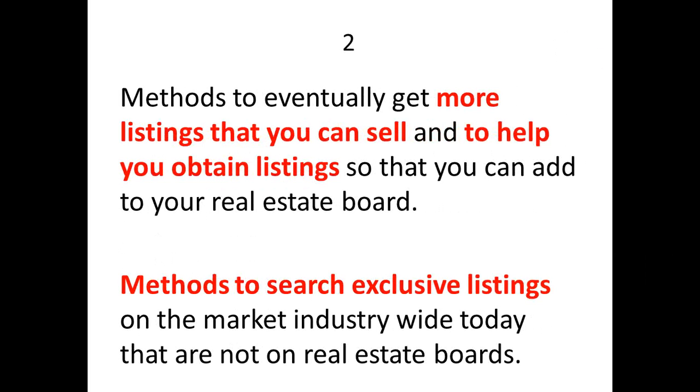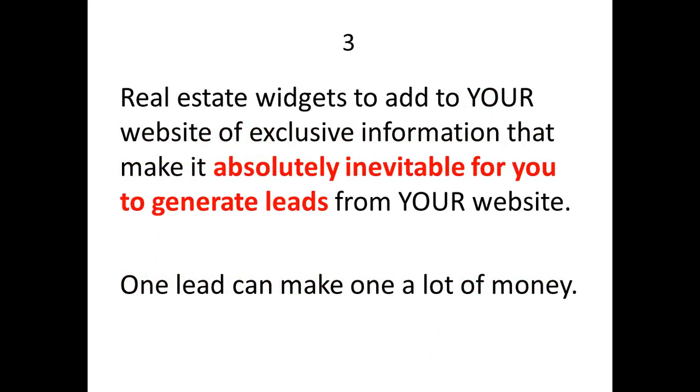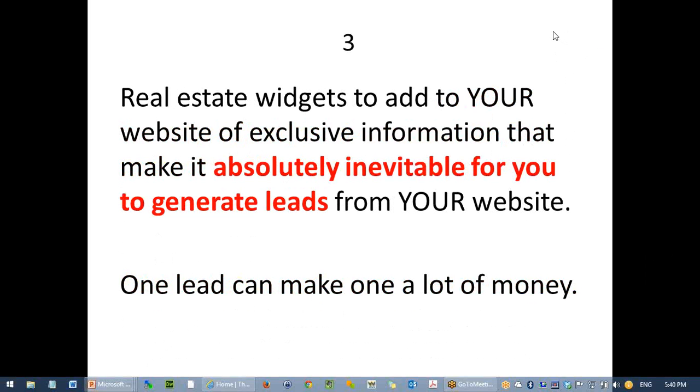This is going to help you obtain listings so that you can add them to your real estate board. There are methods also to search exclusive listings on the market industry-wide today that are not on real estate boards. Real estate widgets that you can add to your website of exclusive information make it absolutely inevitable for you to generate leads from every single person that has it, from your website. And one lead can make you a lot of money.